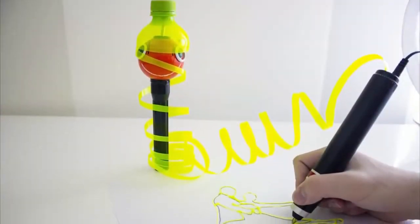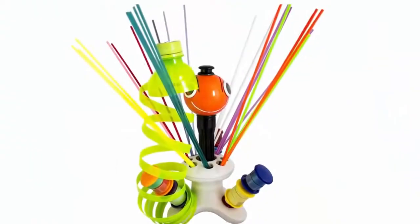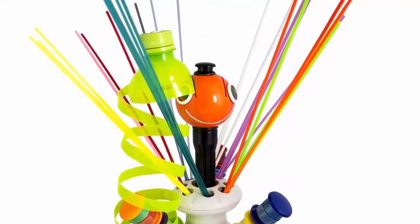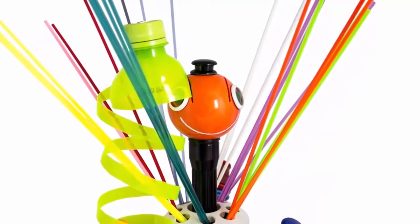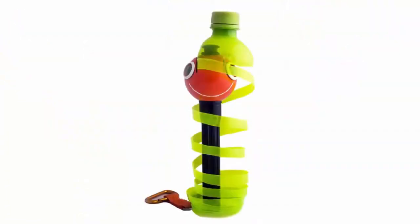You can significantly reduce the amount of plastic waste your household produces, and you won't ever have to buy expensive filaments again. Unlike other pens on the market, we're providing you with a nifty accessory so you can create your own strips at no extra cost. This is the Chupacut, Renegade's secret weapon.